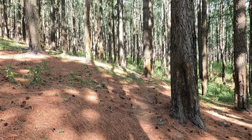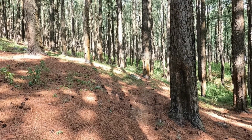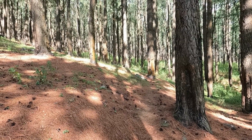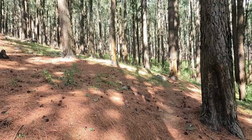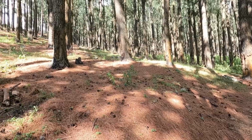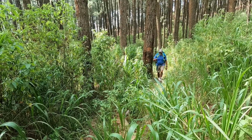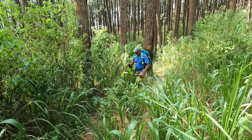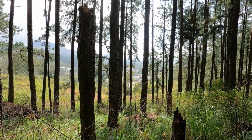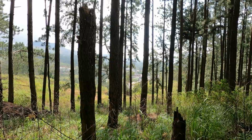We have entered into the pinus forest. It's very difficult to make out the path here because there are no signs or arrows marked. We are just trying to walk through using Google Maps and the trail. This is the pinus forest, which looks very intimidating, and it's very difficult to make out a path in here. You can see the difficult terrain that we have to tackle through this pine forest. Here is the view towards Deltota town through the pine trees. We are slowly climbing uphill through this pine forest.